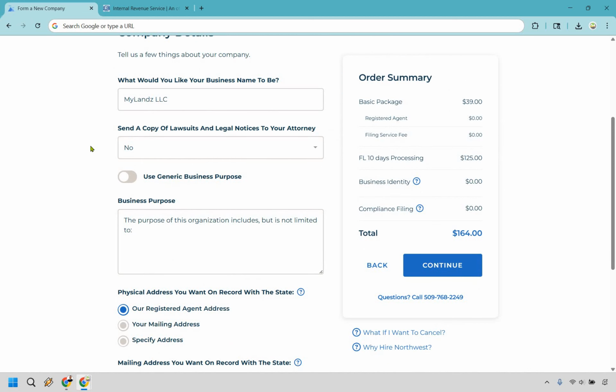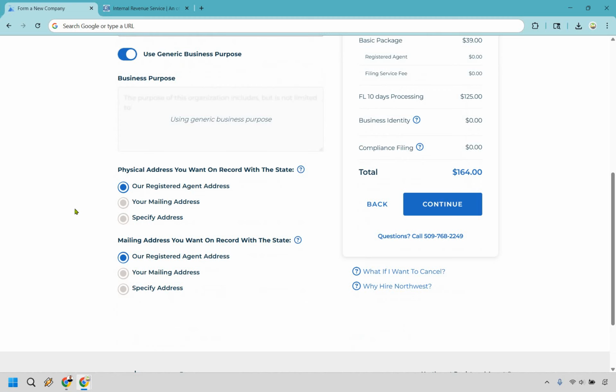Next up, you'll also need to select how you want lawsuits or legal notices handled. If you don't have an attorney, just choose no right here. And of course, down below, as your business purpose, you can either write something specific or stick with a generic statement. If you're unsure, it won't make or break anything here. You could always just do use generic business purpose, okay? Let's scroll down a little bit more.